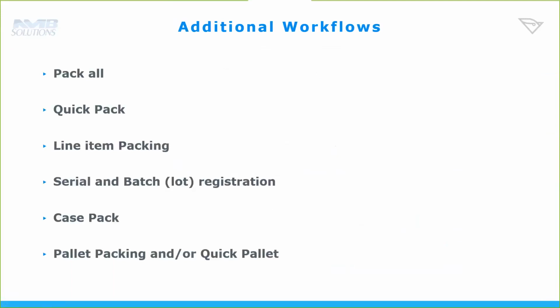So for additional workflow, we'll talk about the pack all, quick pack, also line item packing process. If the item is a serial or batch item, we'll talk about the registration process, if the user would like to do this in advance, or they want to do it during the packing workbench process. And we'll mention case packing, pallet packing, and quick pallet options.